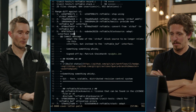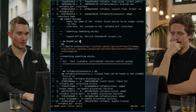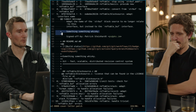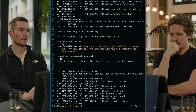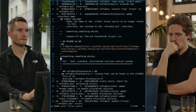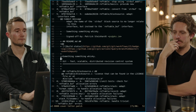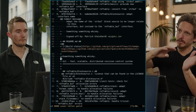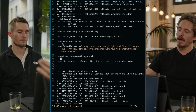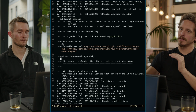Yeah, that's amazing. This here is the only commit that has changed. And we can actually see the commit message has changed with something whiskey. And we can see also that the readme.md file has changed with something whiskey. Right. And that really allows you to have... Is this where you do this when you send it? Oh, yes. Wow. Okay. And that's awesome. So it's a cover letter that's like, here's the difference between the last version in case you want to talk about this. Yeah. And then you can go and cut that out and say, okay, this is a thing that is interesting.